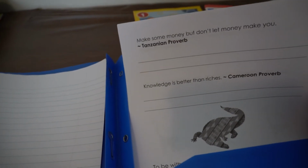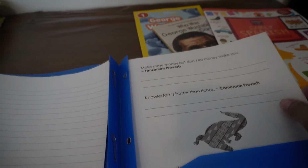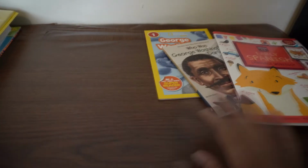In this folder, I have some copy pages already printed off, so they each have a folder like this that they'll have copy pages added to each week. So this will be something that they do in conjunction with literature and language arts as well, to help with their grammar, writing, spelling, and stuff like that.